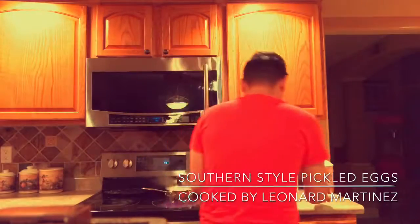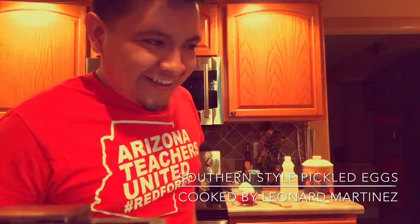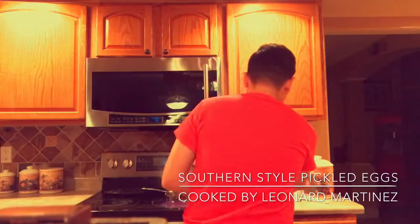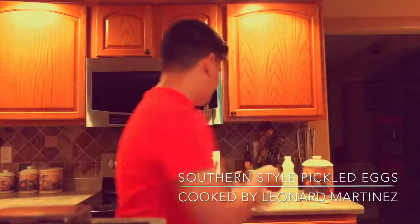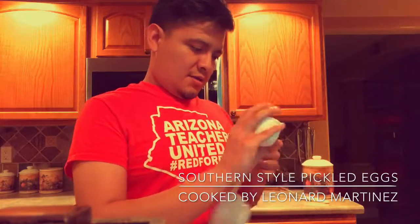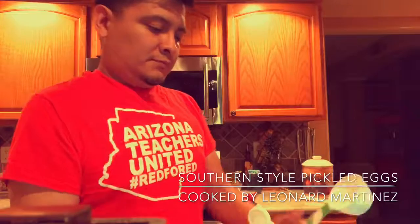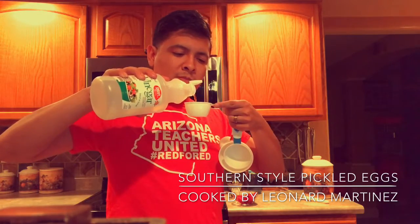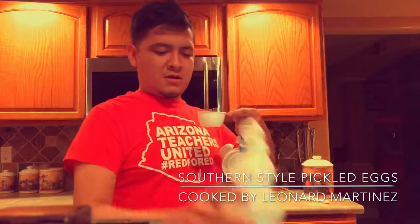This looks disgusting. Alright. And then we're going to be taking 1/3 cup of white vinegar. We have our measuring utensils, right? So we're actually gonna use all this liquid in here inside the bowl. And so 1/3. Got it. Thank goodness these things are labeled. So 1/3 white vinegar. I fill it to the top, right? Okay.